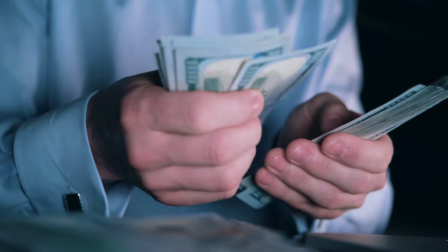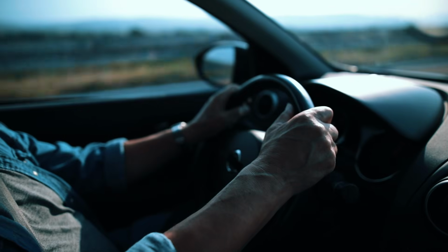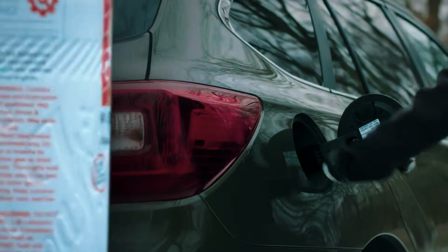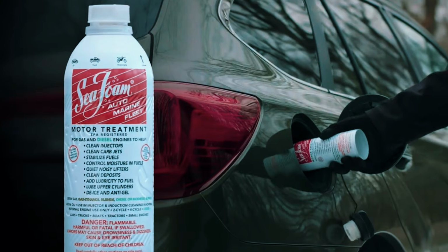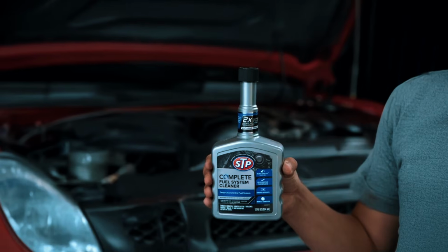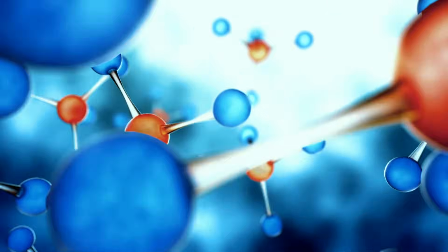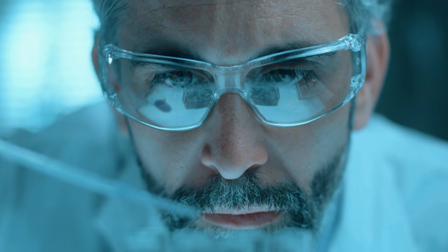You're about to pour money down the drain. Literally. Right now, millions of American drivers are reaching for the same fuel injector cleaner they always grab. The one their buddy recommended, the one every YouTube video keeps pushing, and there's a very good chance you bought it yourself this year. Here's the problem. It doesn't contain a single molecule of the one chemical compound scientifically proven to dissolve hardened carbon deposits.